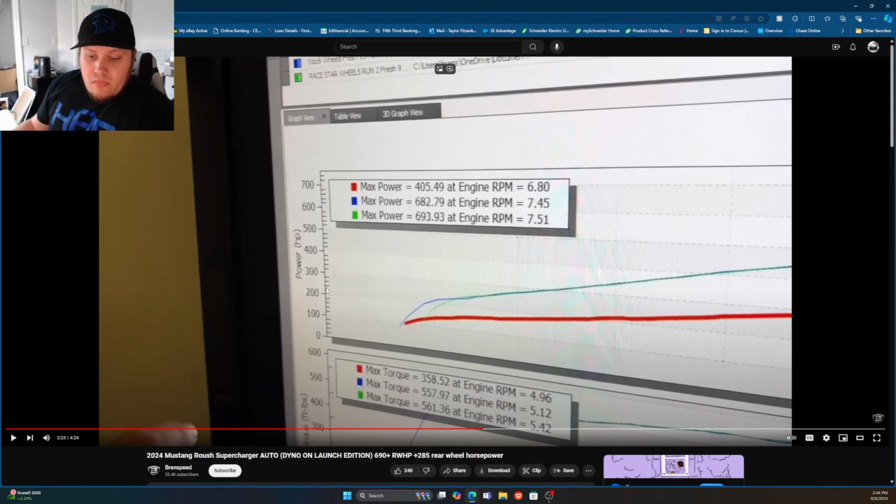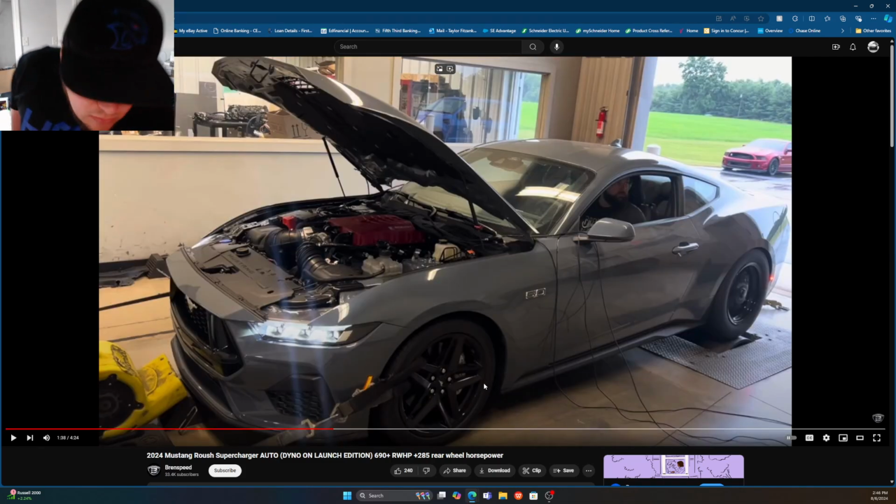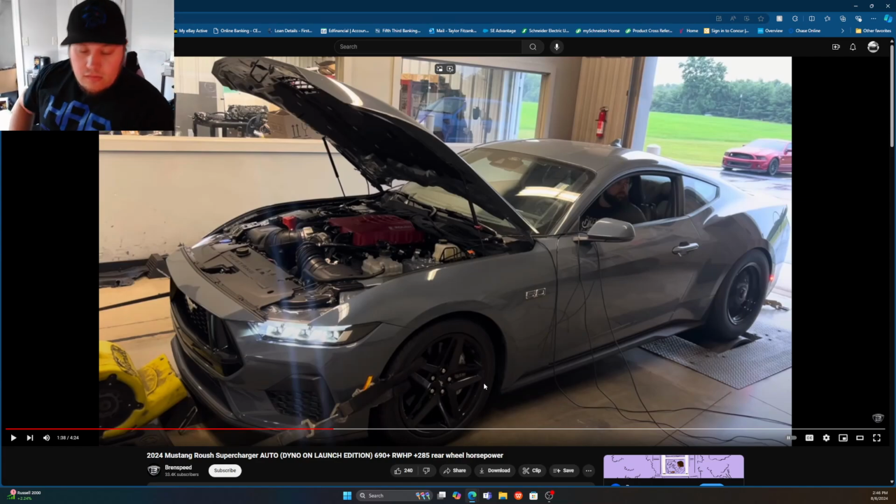Now, I did fail to mention something. I said I was going to mention it after I talk about the Whipple. On this dyno, a lot of people don't know this, and I learned this from the best tuner for the Hellcats, Tim Barth. He has a super soft tire, like a Mickey Thompson ET Street R. He's got a soft tire compound that drags on the drums of the dyno, so the dyno would read lower.